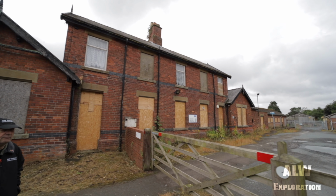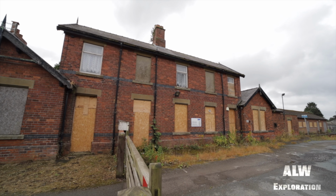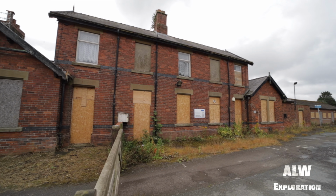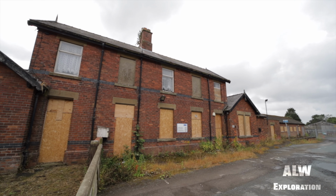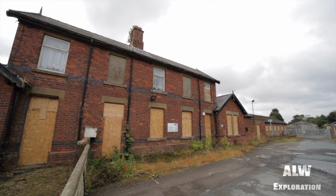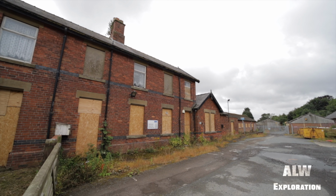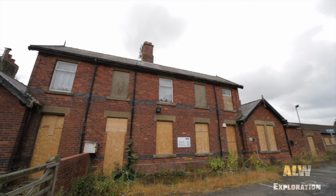Like it's been recently reboarded. The curtains are blowing in the wind, or there's somebody peeping out. This is a hole in the box.